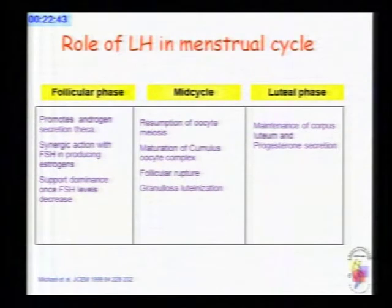The role of LH in the menstrual cycle is also important. During the follicular phase, it promotes the androgen secretion in the theca cell. It has a synergistic action with the FSH in producing the estrogen, and during this follicular phase also supports the dominance once the FSH levels decrease. During the mid-cycle, we all know it's important for the resumption of the oocyte meiosis, maturation of the cumulus oocyte complex, and helps to have the follicular rupture and then the granulosa luteinization. And of course, during the luteal phase, it maintains the corpus luteum and progesterone secretion, which is critical for the implantation of the embryo.